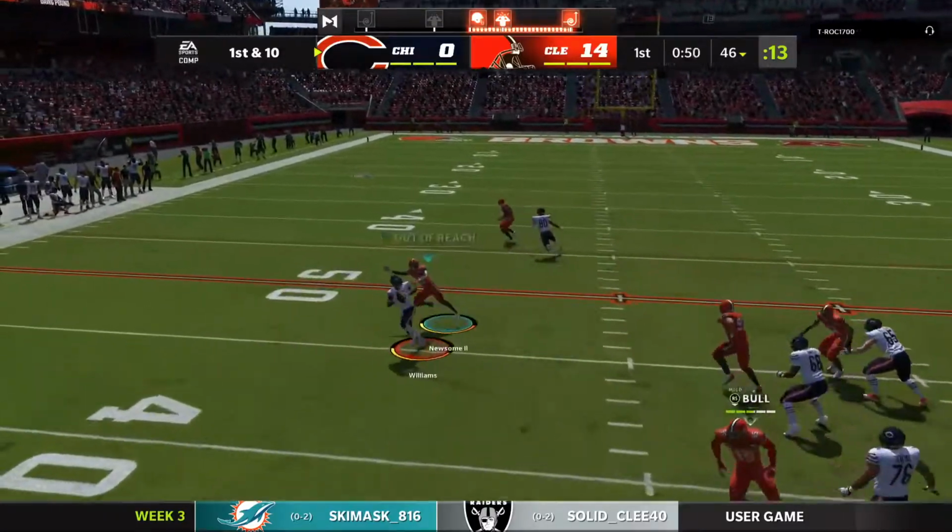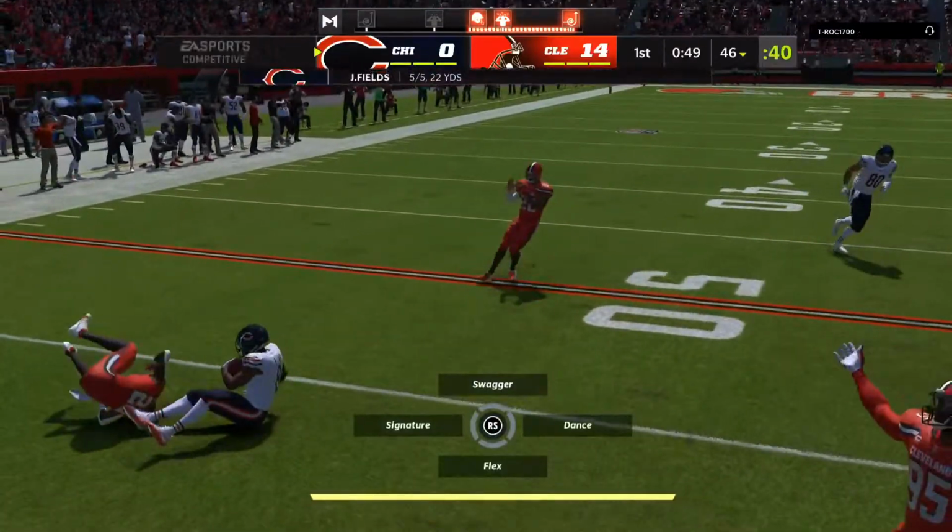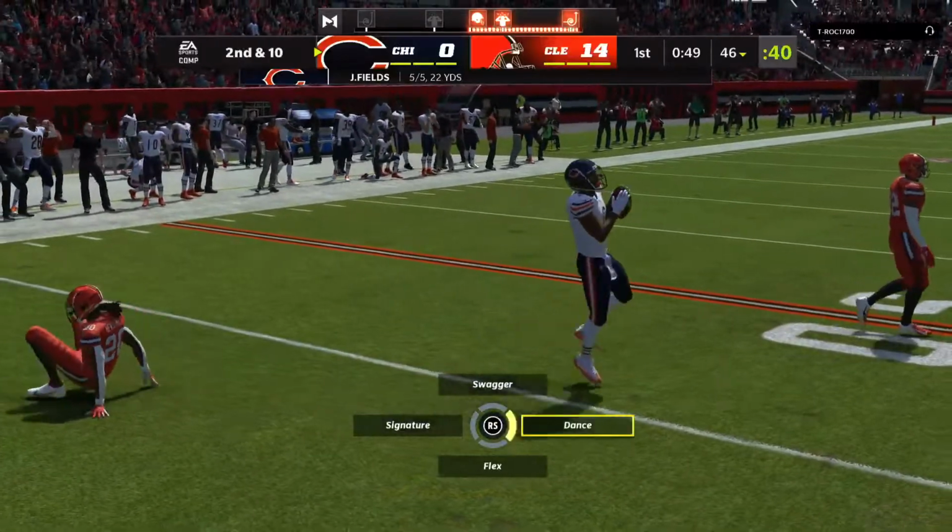Now it's Fields. And he checks this one down to Williams. No gain, and it's 2nd down.